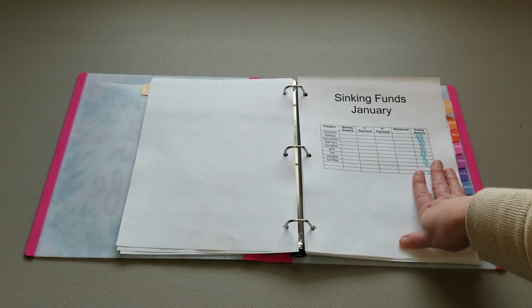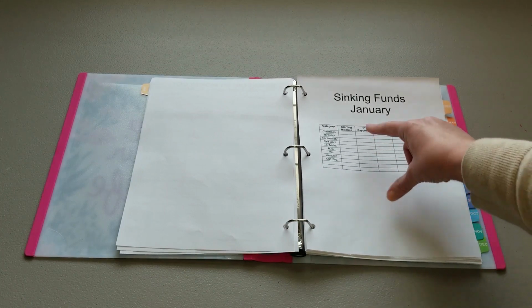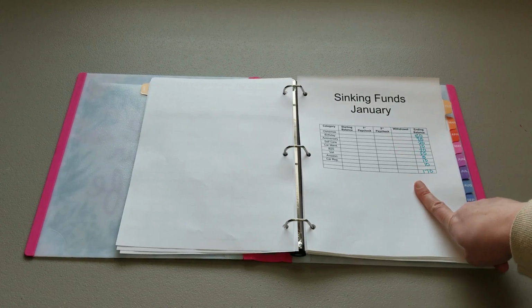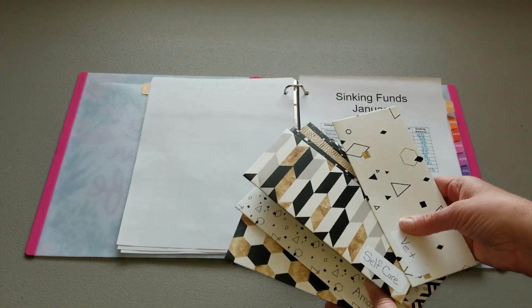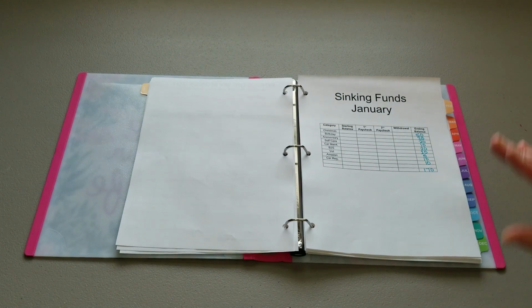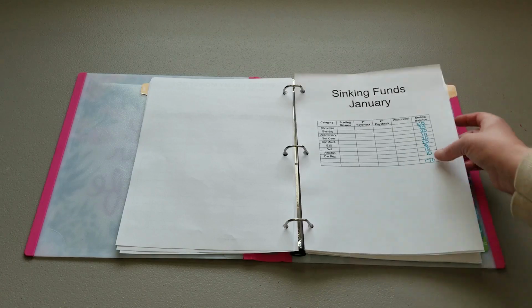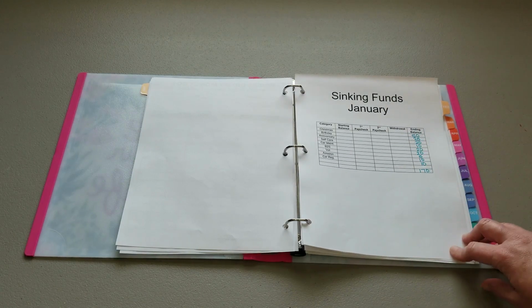And sinking funds. Normally I'll write the starting balance and then I'll put a certain amount in for first paycheck and second paycheck. And if anything comes out, I'll mark that down. But I thought I would just count, these are my sinking fund envelopes, and I thought I would just count how much was in each one to mark it as my ending balance. So in February, when I get to the sinking fund page, I can just put this as my starting balance and we can go from there.